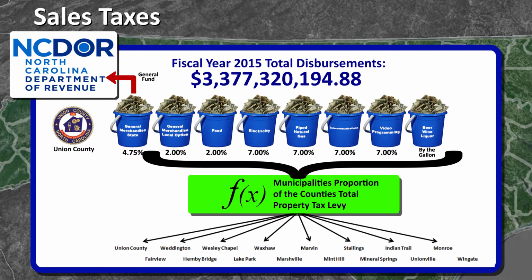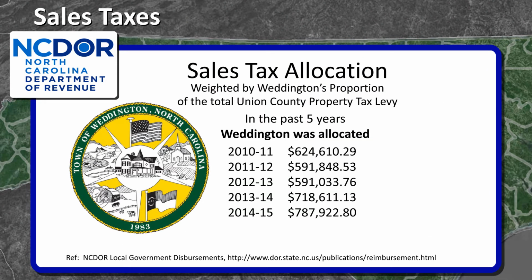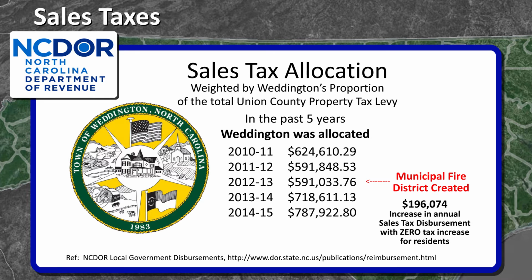You know, in fiscal year ending 2015, the state dispersed a whopping $3,377,320,194.88 back to the towns and counties. So these were Weddington's allocations for the past 5 years. Notice here how our sales tax allocation has jumped up almost $200,000 a year since creating the municipal fire district in 2012. This is because we combined our city and fire district tax into one municipal tax, thus garnering a larger share of the sales tax pie without increasing taxes on residents 1 red cent.